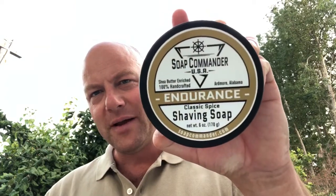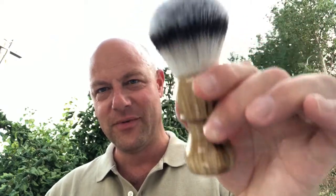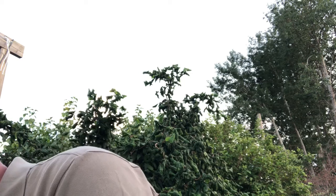The soap will be Soap Commander Endurance. Struggling a bit with this soap, and it's so big. It takes a bit of time to get through anyway, but we'll see how we can do today. The brush is Grey Dog's lovely brush with a full moon synthetic in it. I've got a bowl of water here, so we'll do this without running water, which is unusual. But we're nice and wet, and the brush is nice and wet as well. Very good.